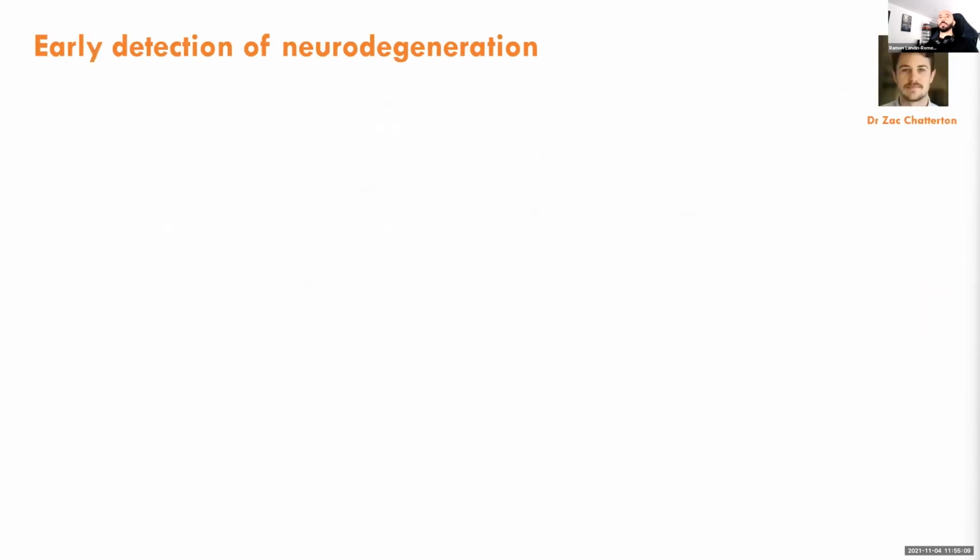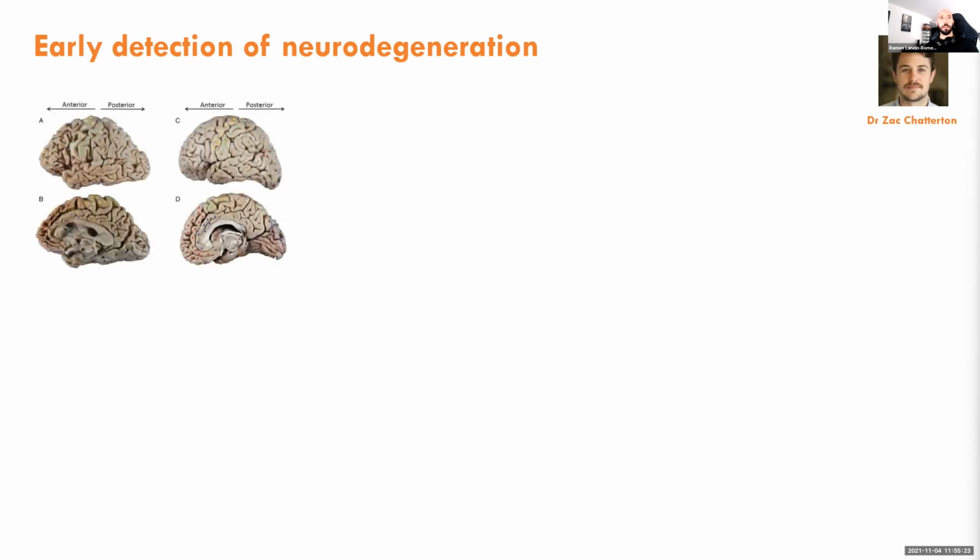This is just another study that is done in collaboration with some colleagues at the Brain and Mind Center, in particular with Dr. Zach Catterton. Here we are trying to combine molecular and macrostructural aspects of neurodegeneration. As I said before, atrophy is one of the main features of neurodegenerative disease, the breakdown of all these neurons and connections.